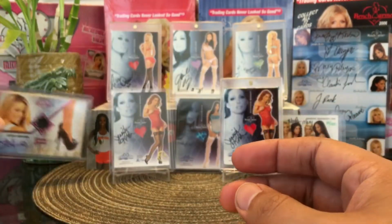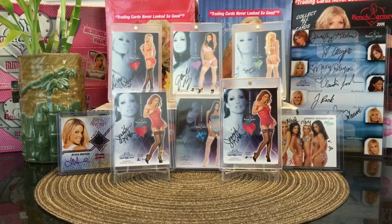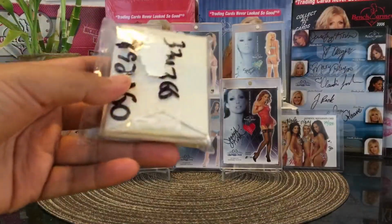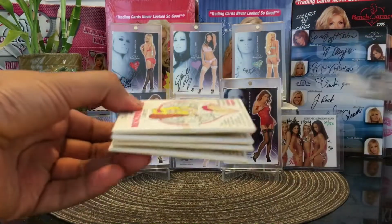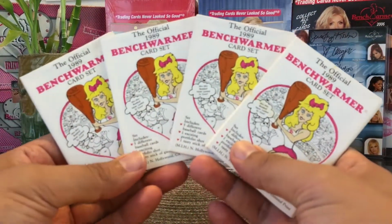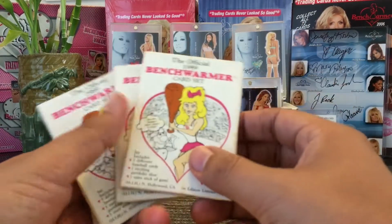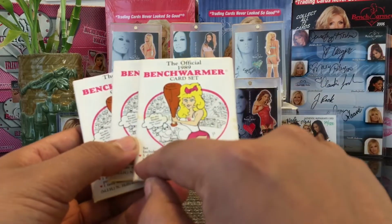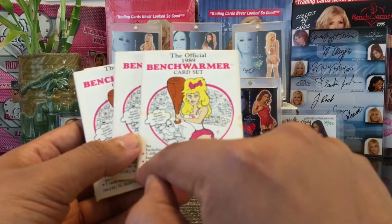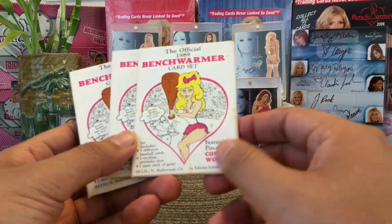All right. And then the final package is this. It is a pack of four of Benchwarmer, the original 1989 Benchwarmer card set, which includes 5 different baseball cards, 1 exciting portfolio shot, and 1 tasty stick of gum featuring pinup Connie Woods. So it's first edition limited print.